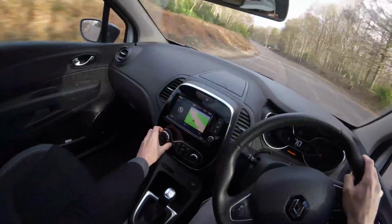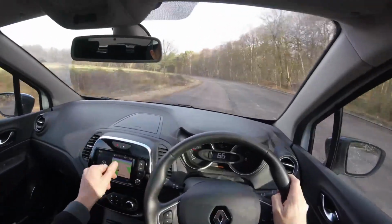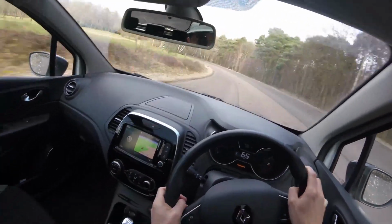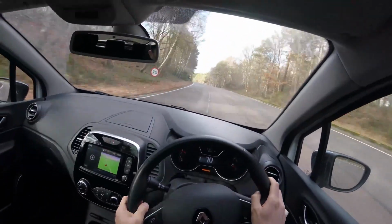In terms of using the ventilation system, dead easy, just down there. The infotainment system's okay. The one on this car is the upgraded one with TomTom sat nav, like I said, and it's all right as well. But really, there's a lot of cars which do infotainment systems a little bit slicker and with better graphics than this particular car. Other than that, though, the driving experience is all right.